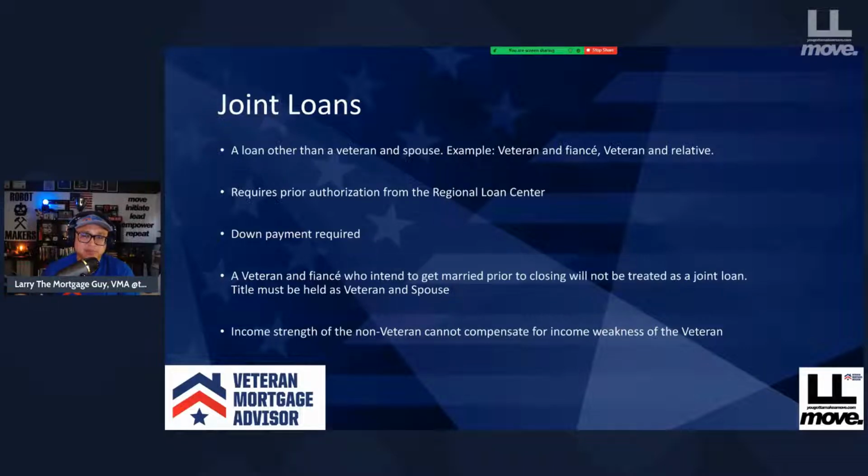Now, the thing that a lot of people have to remember is you can't set it up where the non-veteran is the majority of the income or the strength of the income. It says in the guidelines, the income strength of the non-veteran cannot compensate for the income weakness of the veteran. So you can't have a veteran that's making no income do a joint loan with a co-borrower with all the income. That's not how it works.